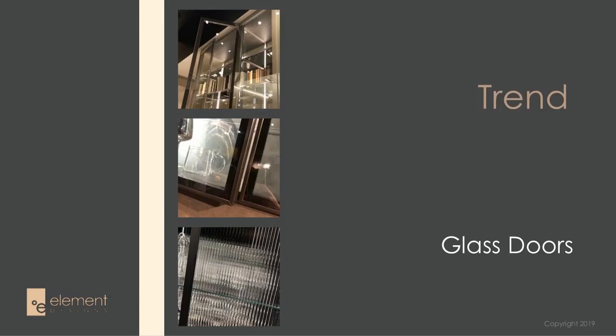So, next big trend, glass doors. And while glass doors aren't necessarily a new element in contemporary kitchen design, they are being used more widely than ever in just a huge variety of styles. So, why the sudden increase in popularity? There may be a direct correlation to the use of open shelving in kitchens. Open shelving is stylish, it's very trending, and it keeps everything in sight and easily accessible. So it really combines form and function.